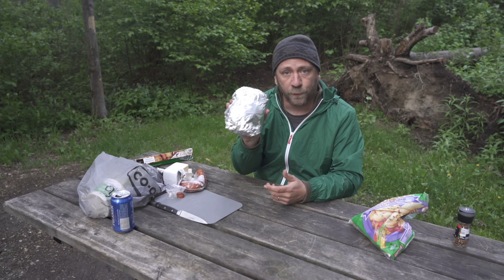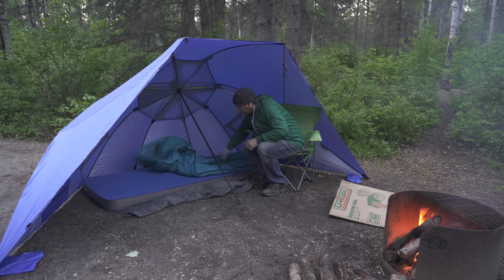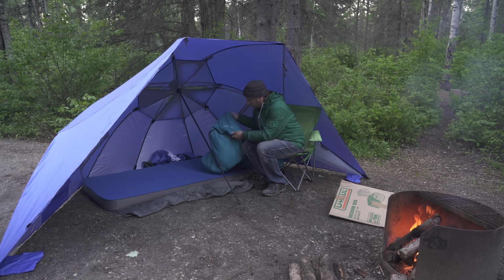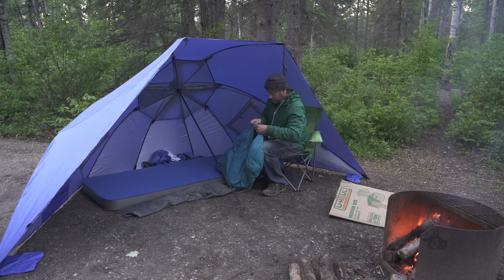See, it's not that much food for one person. Good to minus 7 degrees Celsius. Shouldn't be that cold tonight.